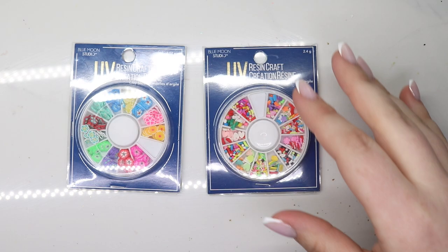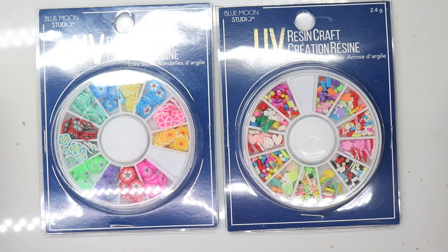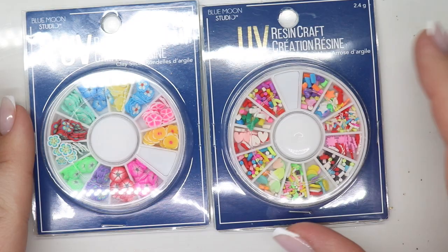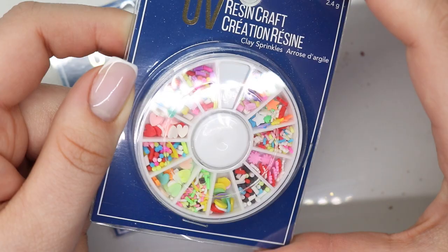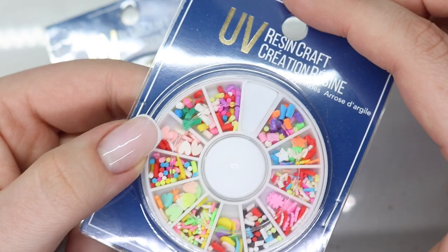So these are so cute. I went to Michael's, and I went by their UV resin area when I was looking for sprinkles. Long story short, I needed sprinkles for an item. And then I saw that they had these UV sprinkles, and I was like, how cool would that be to do an ice cream theme or just add in different colors? I thought this was super cute. There's even some hearts in there, and I think these are some circles. Anyway, I got these guys.